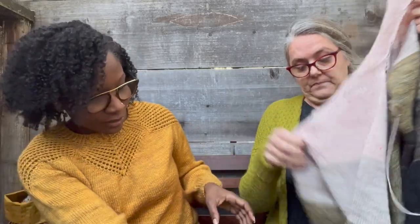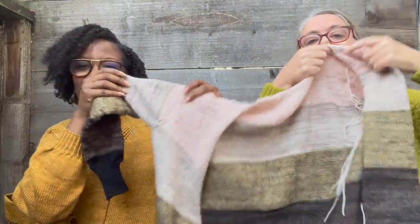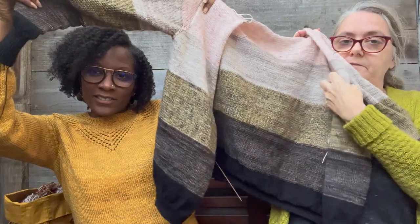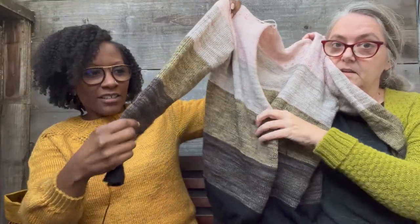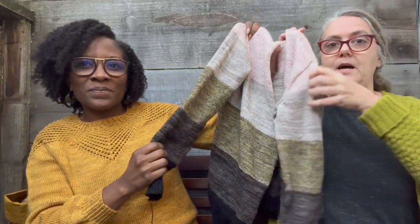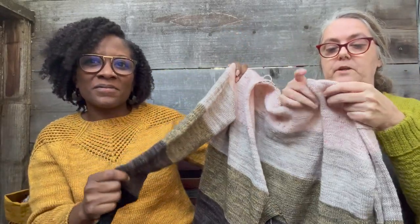I'll tell you the yarns. Were you able to hold it up? Oh yeah, there we go. It's pretty wide. Oh, I love these colors. And it's a V-neck, so eventually it's going to look like this. It looks kind of small right now, but it's going to grow a lot because it's fingering weight, and I knit it on a larger needle than I normally knit fingering weight on, so it's going to be a little bit oversized.